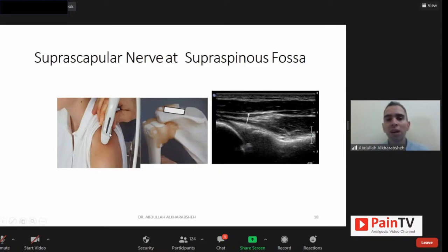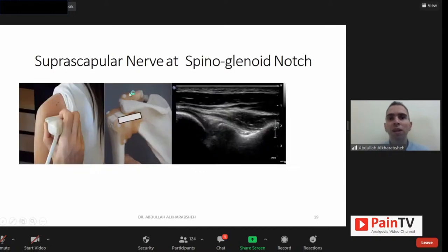Here we see the probe position and the supraspinous fossa. Here we see the supraspinatus muscle and the supraspinatus notch. And this is another approach, the suprascapular nerve at the spinoglenoid notch. As we see here, for the spinoglenoid notch, there is the infraspinatus muscle, this is the notch, and the suprascapular nerve inside the notch.